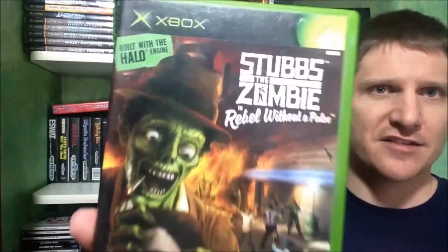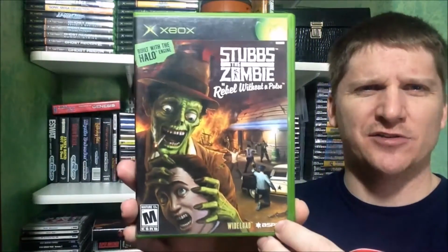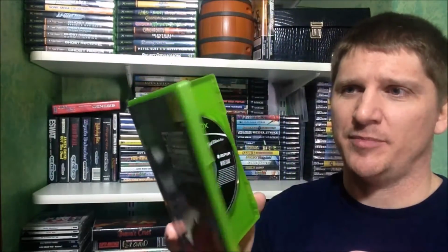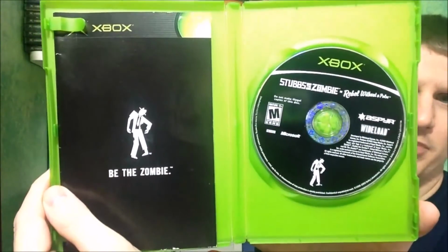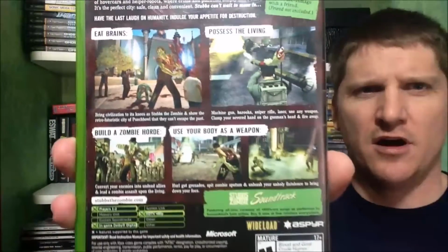That money was already spent before he sent it to me because I knew exactly what I wanted to get with it. Stubbs the Zombie for the original Xbox. Very excited to play this game. Again, as soon as my semester's over, this is one of those games that I'm going to play immediately. That was complete with the manual. There's the back there. Looks pretty awesome. Yeah, you just play as a zombie and run around and bite people and stuff.